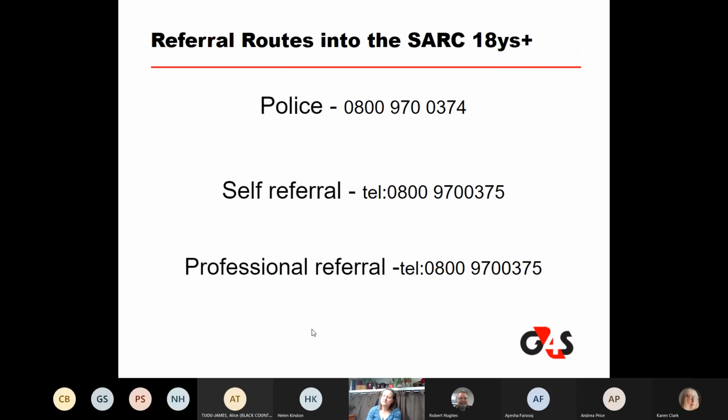So there's 3 routes into the SARC for 18+. The first one is the police. So if you've got someone that wants to report to the police, they can, and the police can report into us using that number. Self-referrals. So if somebody wants to self-refer to us and they go online and say, I've been raped, they're going to find our website and it will give them that number, and that's how the self-referral will refer in. And if you've got somebody sat in front of you, you're also going to use that phone number. So does everybody know what a self-referral is as opposed to a police referral and what that looks like?